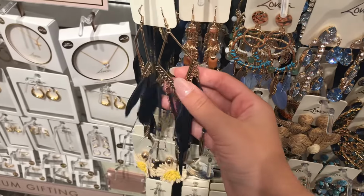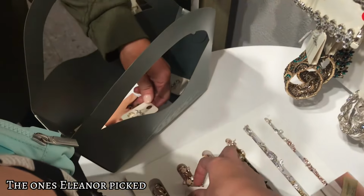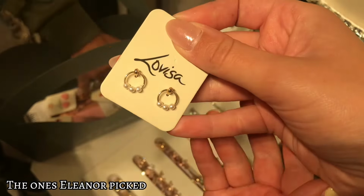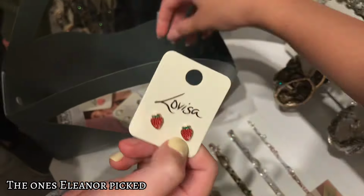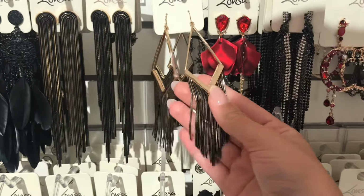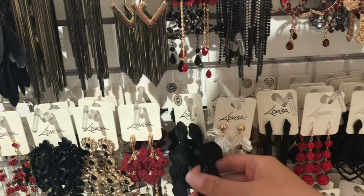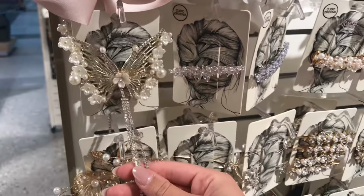I want to know who's wearing these, because these are huge. They got roses. These are cute. Cute. I only see four. I'm going to put the strawberries. Ooh, the men's are cute for you. Seriously, who's wearing earrings this long? They're so huge. They would rip my ear off. Okay, but that's really cute.